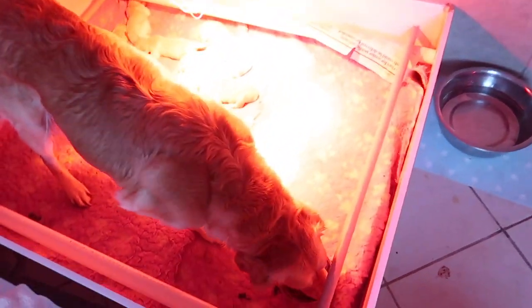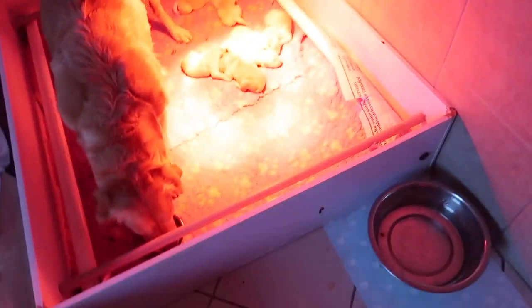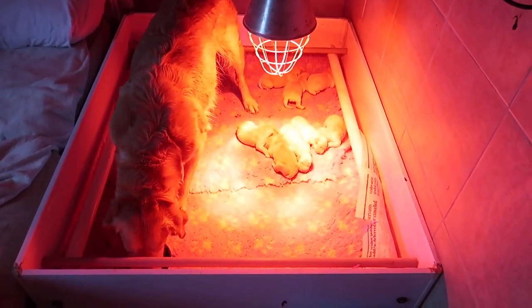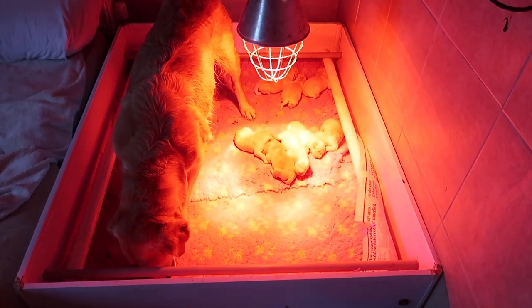So she's starting to get her appetite, and I feed her as much as she wants and give her lots and lots of water. Her body's working overtime feeding all her puppies.